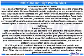Also, hemp seed is a great source of protein and is also full of antioxidants, vitamins and other nutrients. Proteins from grains. There are many delicious meals you can make from grains that are high in protein, and these meals can be vegetarian or with meat included.